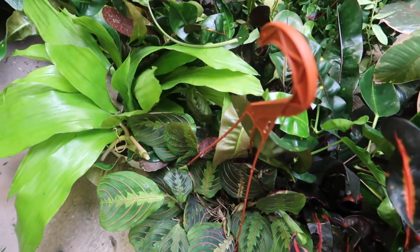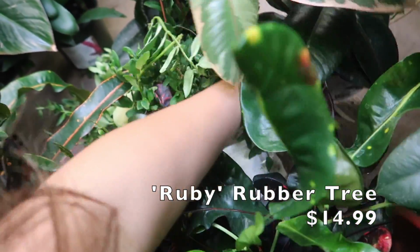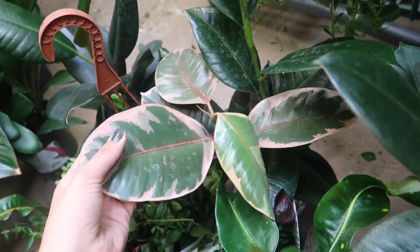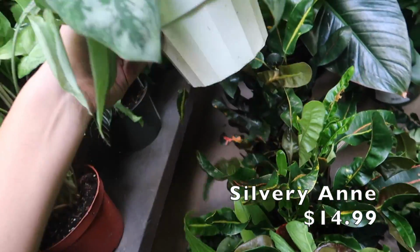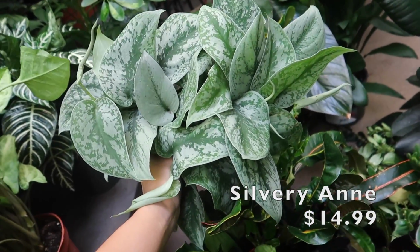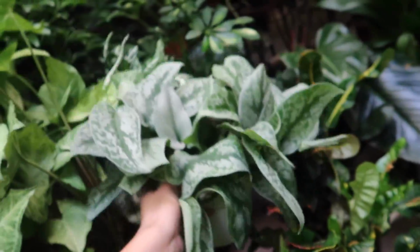There's a Maranta here. Oh, a really pretty pink rubber tree. Oh, this one is $14.99. So pretty. And then a really pretty exotica here. This one is $14.99. Look at that leaf. It's completely silver almost.